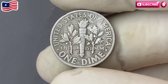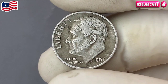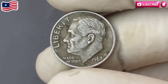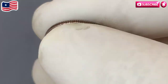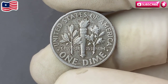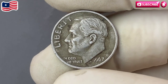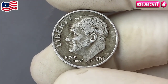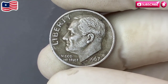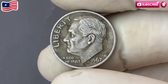The condition is everything. A crisp, well-preserved 1967 dime can command far more than its face value or typical market price. Most 1967 dimes you find in circulation have been heavily used, losing much of their original luster and detail. But every now and then, a perfectly preserved coin emerges, as if it had been kept safe in a vault all these years. These mint state examples, graded by professional coin grading services, attract serious collectors and investors. They represent a snapshot of history frozen in time: sharp features, a smooth surface, and that unmistakable sheen that can only come from careful preservation.